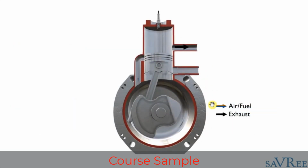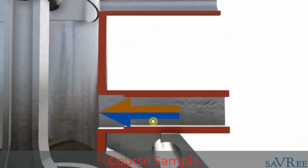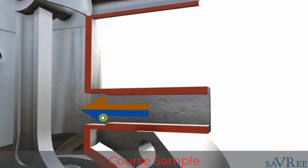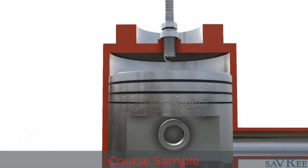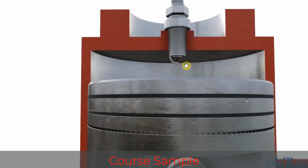I think the first thing we want to do is follow the air-fuel mixture. I'm going to go right back to the start. We can see that the air-fuel mixture starts here and it comes in through this port. It's travelling left and it's going into the space below the piston. Let's let the piston travel up, and about this point here, just before it gets to top dead center or the top of its travel, we are going to get a controlled explosion.